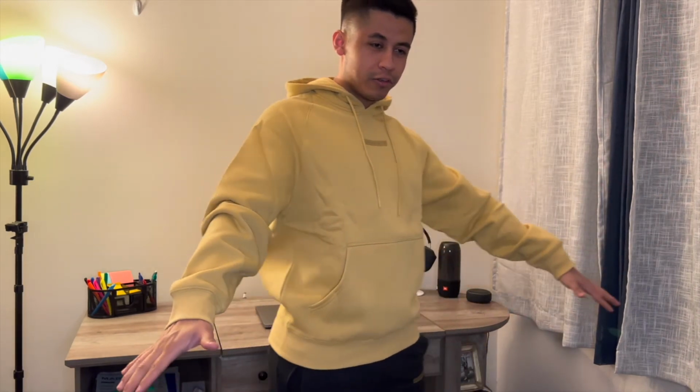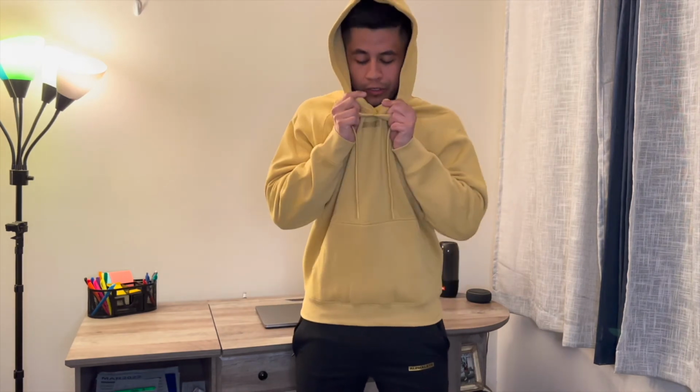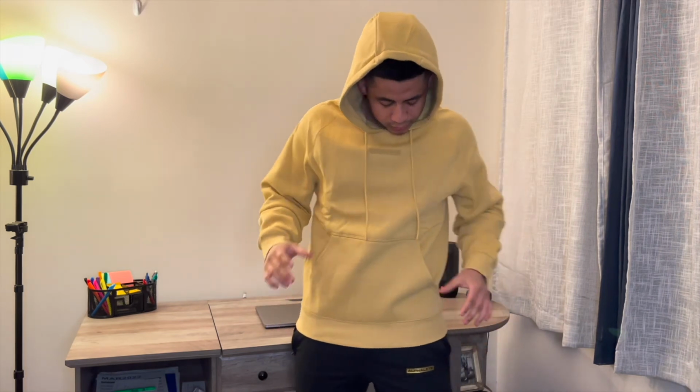So, full 360 so you guys see how it looks. So now, with the hoodie on, the hoodie again, very comfortable. As always, fleece on the inside, as you can see right there. And absolutely nice. It fits true to size for all of the items that I got and showcased for you guys.